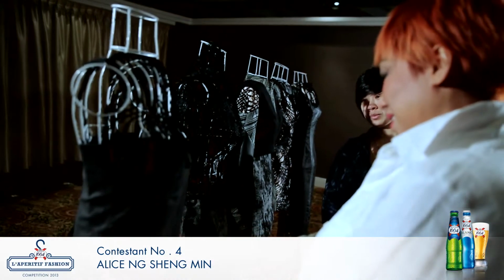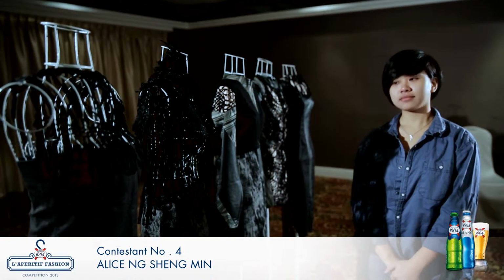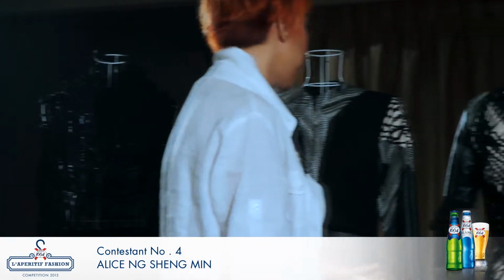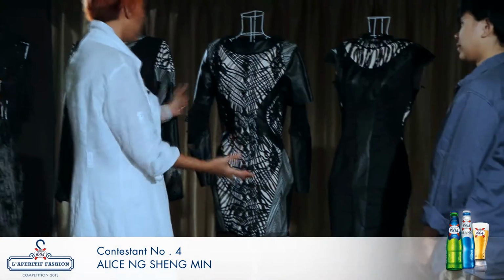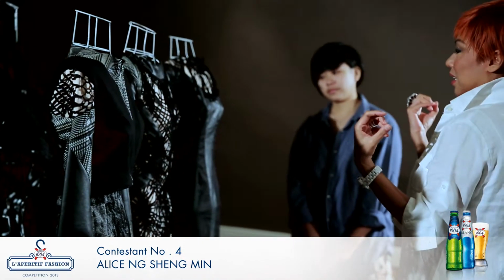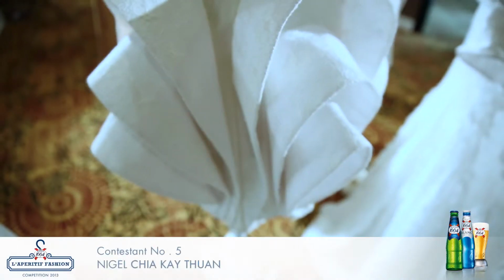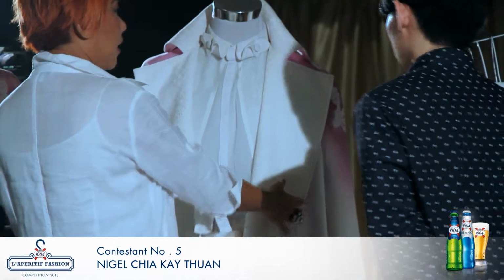Okay, back to your collection. I mentioned this bustier needs more effort, right, Alice? Like I said, your initial drawing is so beautiful, amazing, and then you come up with this first piece. We chose you because of this intricate lace combination with PVC or leather. You are using real leather.